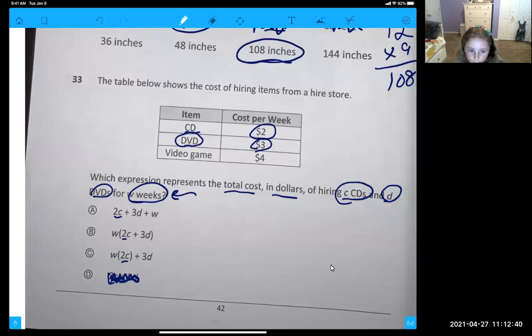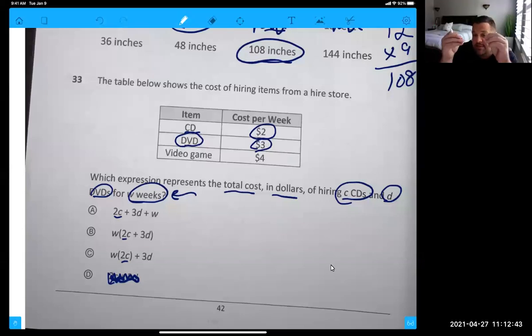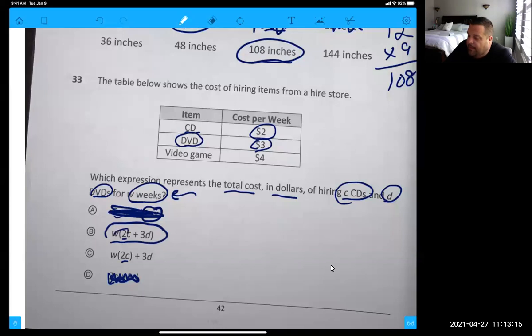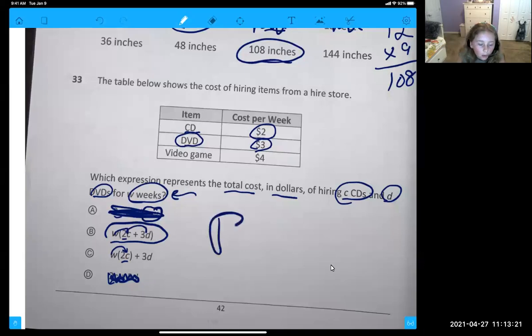So which one of these would show, we need to get the total cost of the CDs and DVDs and then multiply it by the amount of weeks that we have them, right? Well, this one says plus weeks, so that can't be it. So now what about the last two? Which one makes sense? B? It's got to be B, right? Because you have to multiply the weeks by both of these. In this one, the week is just multiplying by the CDs, right? So your answer would be B.